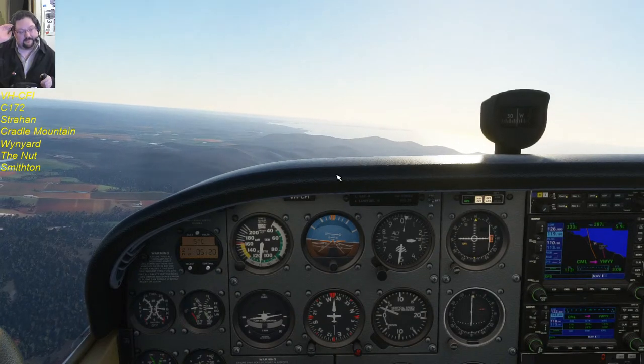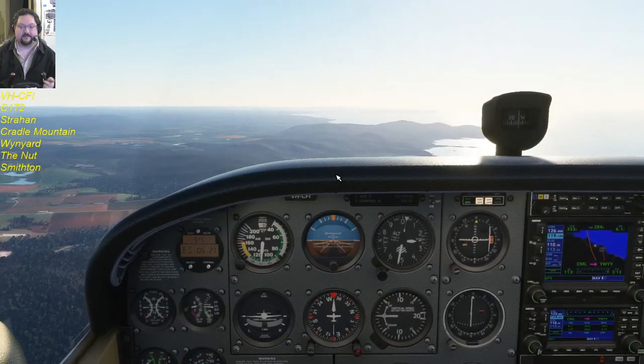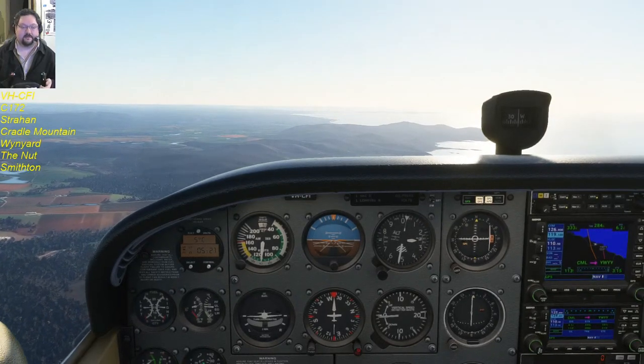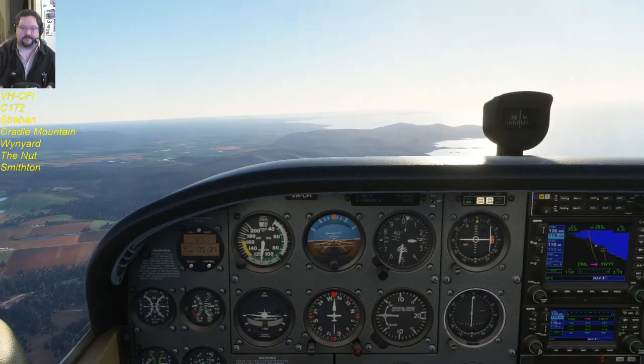Indeed, Zaria. Playing the old flight simulator, FS2020, which was released in August, Microsoft. This is the default Cessna 172, actually, flying over default Tasmania in default weather.